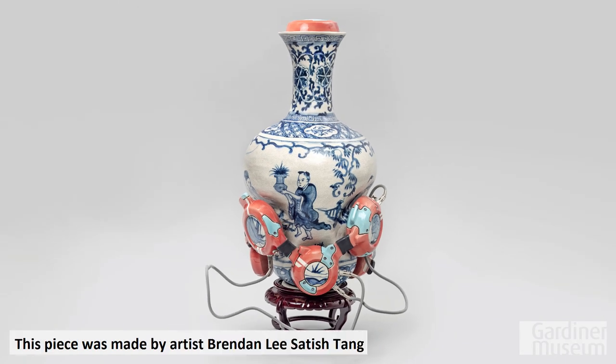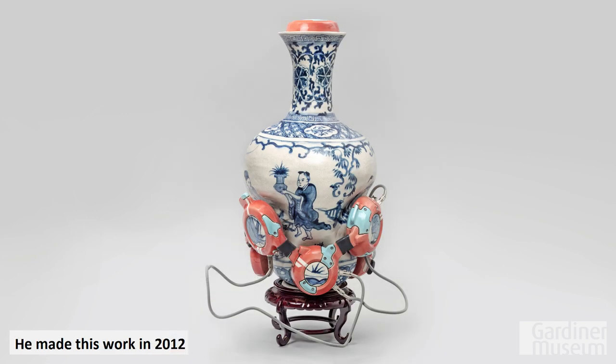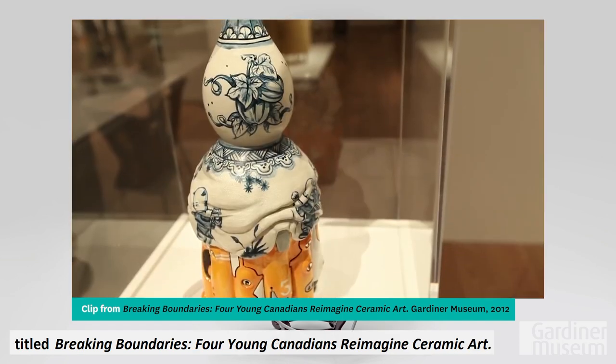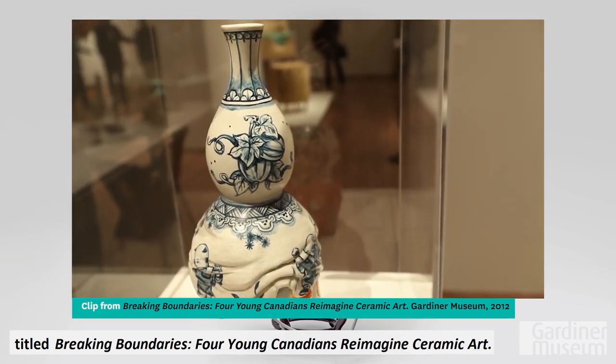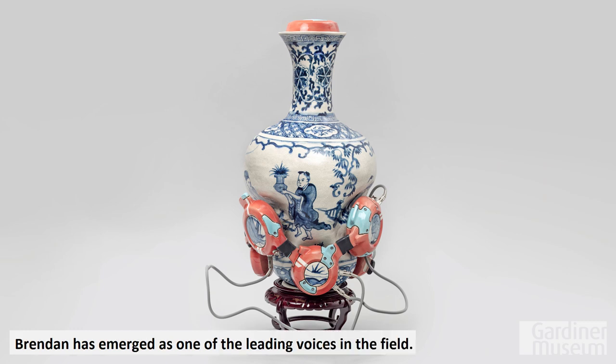It combines the historical and the futuristic in a really unusual way. This piece was made by artist Brendan Lee Satish Tang, who's based in Vancouver, BC. Brendan works principally in ceramic, but also sometimes in other media. He made this work in 2012, and it was featured in an exhibition at the Gardiner titled Breaking Boundaries, Four Young Canadians Reimagine Ceramic Art. In the years since the exhibition, Brendan has emerged as one of the leading voices in the field.